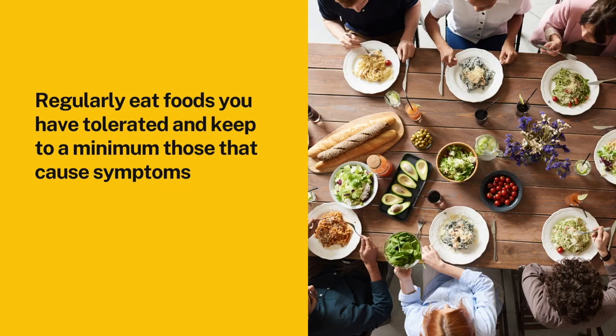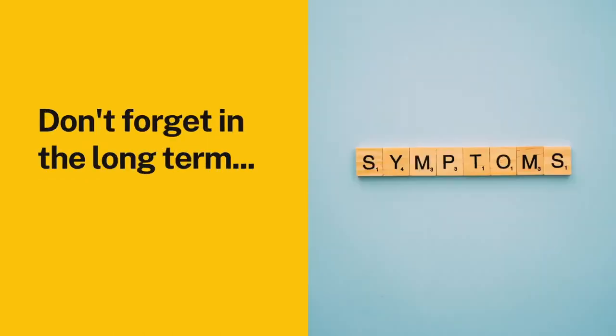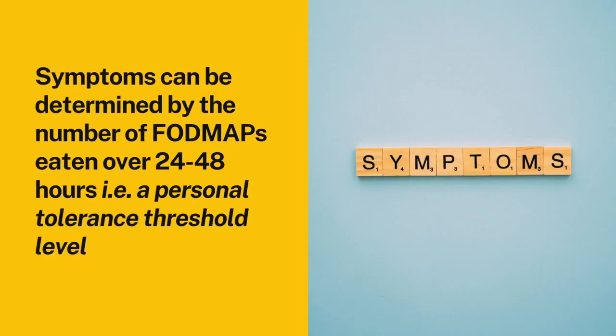So I still want you to regularly eat foods that you've tolerated, but perhaps keep to a minimum those that cause symptoms. So that knowledge of what you've tolerated and what you haven't during the reintroduction process is going to give you the basis of what you're going to eat moving forward. Don't forget in the long term that symptoms can be determined by the number of FODMAPs eaten over 24 to 48 hours, and there's a personal tolerance threshold level for each person.